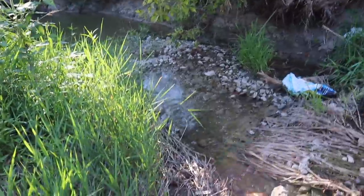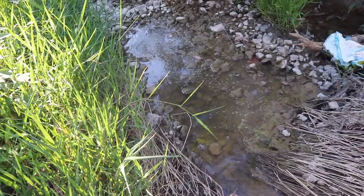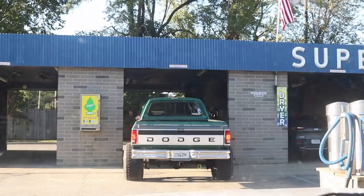Poor guy. Can he swim off? Oh, dude, he's gonna be stuck in that puddle now for his whole life. I think he's stuck. They're all stuck, technically. They're all stuck in this river. It's not even like a river, it's a creek.